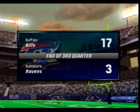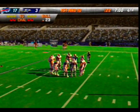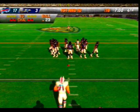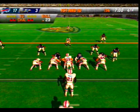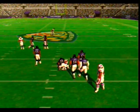Bills, Baltimore. The Bills begin the fourth quarter with a big lead, so we'll probably see a ball control style offense. First and 10. Ball on the 23-yard line. They line up in the I formation with the pass, and the catch is made.